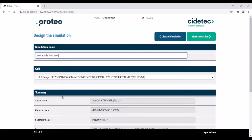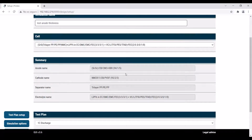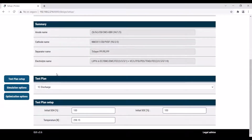So as an example, we have picked 3 different cells. These are from our databases. We have picked 2 with liquid electrolyte and 1 with solid electrolyte. Just here in the chart of the summary, we can check the chemistries of the electrodes. We can see that the cathode is NMC811, and we have a graphite silicon anode. For the other cell, it's an NMC cathode. And the last one we'll talk about has no separator, and it is a solid state battery. So we'll choose the first one and we move on to the test plan.